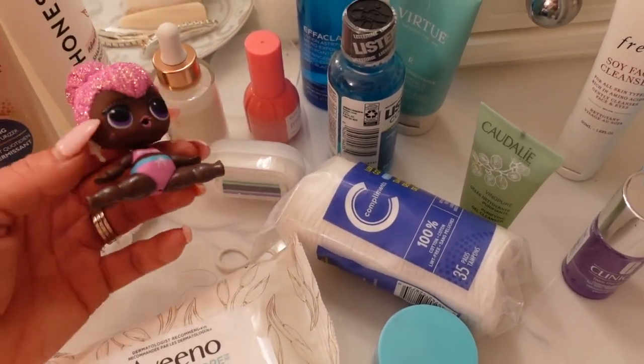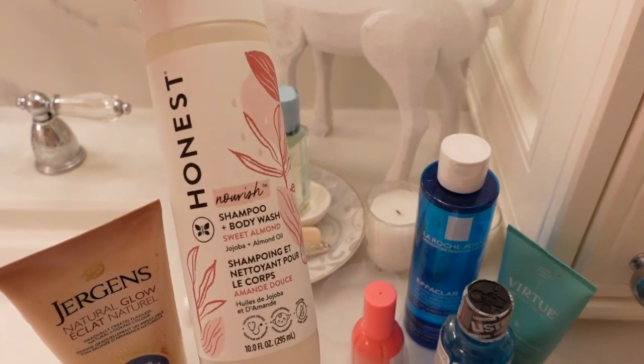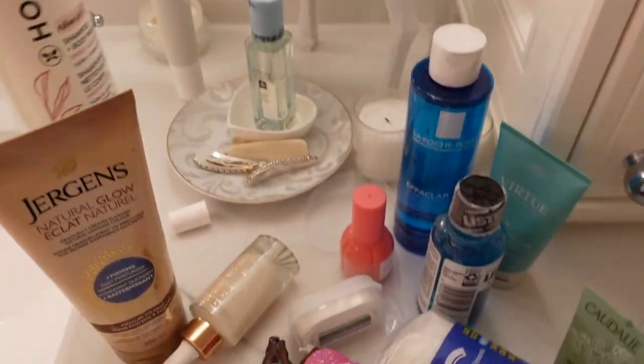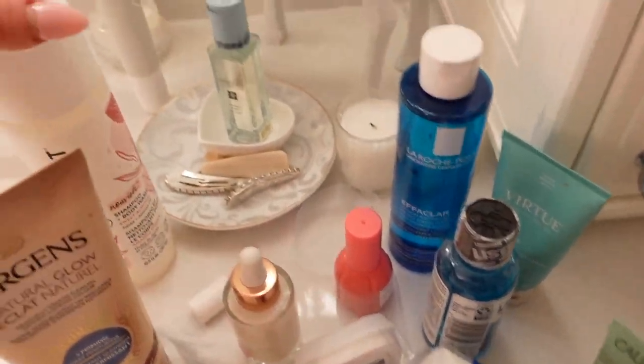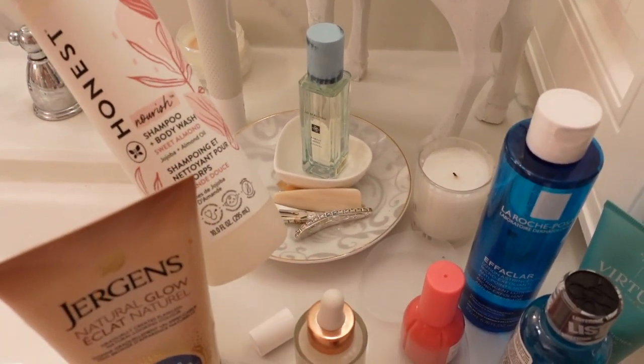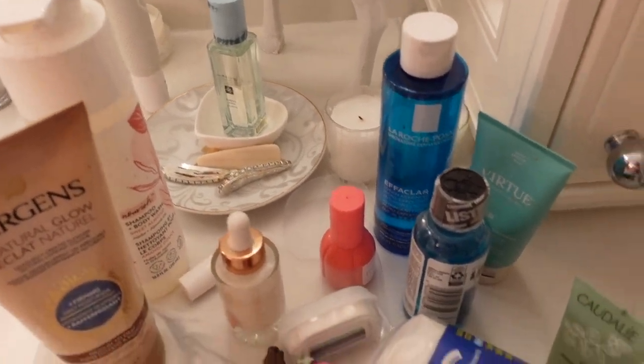I have one of the girls' little dolls. I also got them a new Honest shampoo. This is the only one I buy. It's so good. Their hair is very long now, but it's also very thin and it gets oily very quickly. I just find it so gentle, so I really like that one.